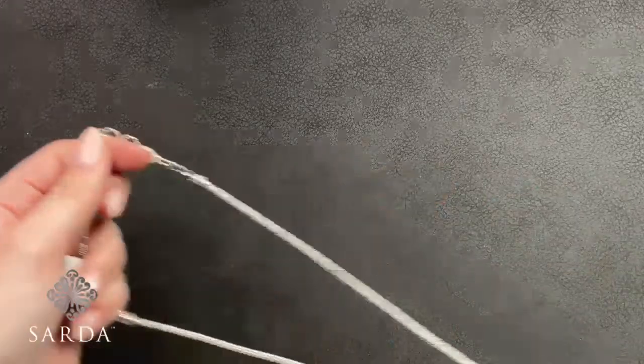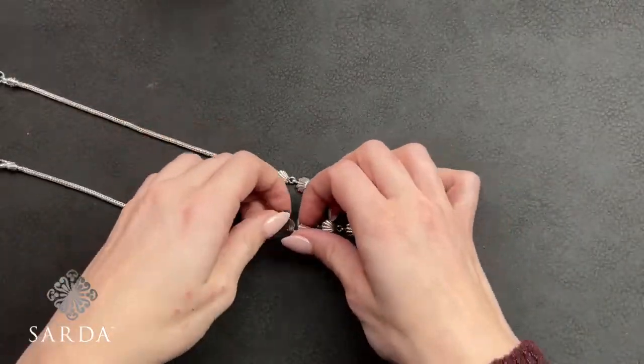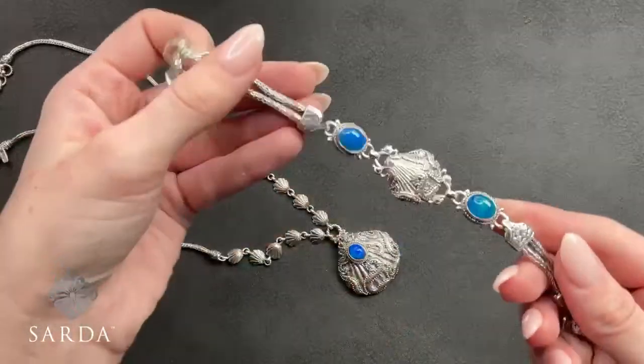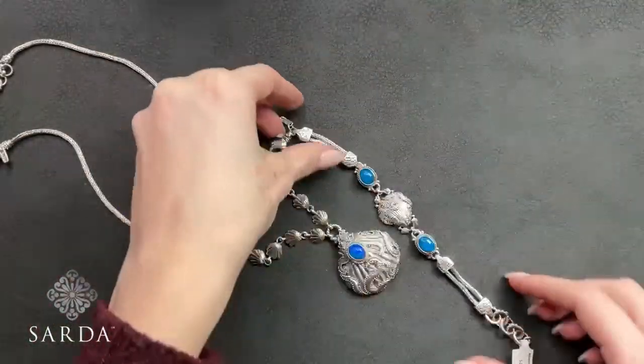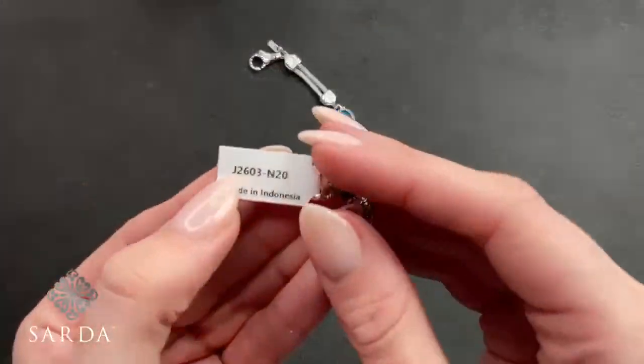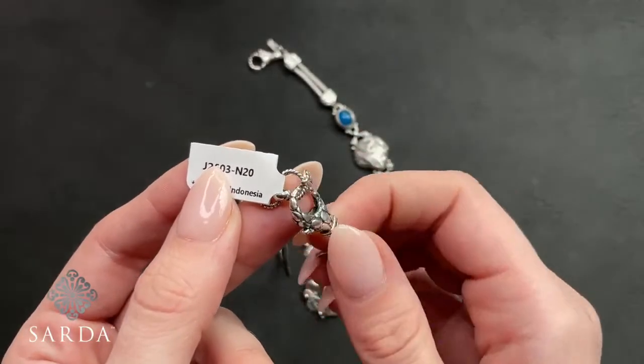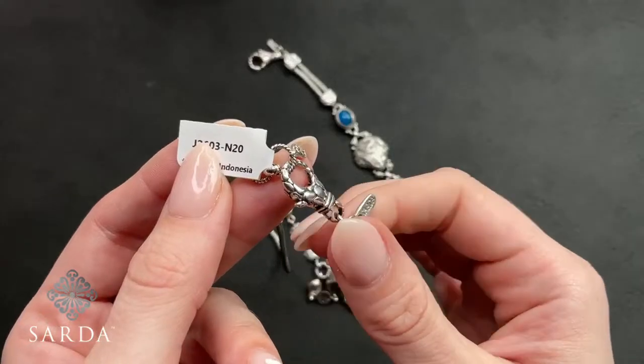We have a Paraiba colored collection next. J2601 is the bracelet. J2603 is the necklace. So I'll start with this necklace, which is J2603. It's a 20-inch necklace with a 4-inch extender for $199.99.